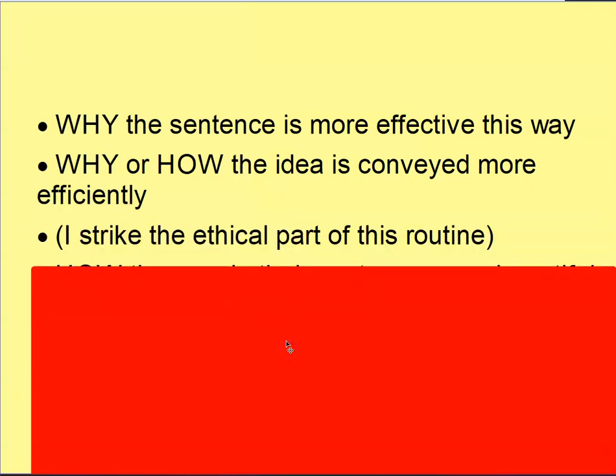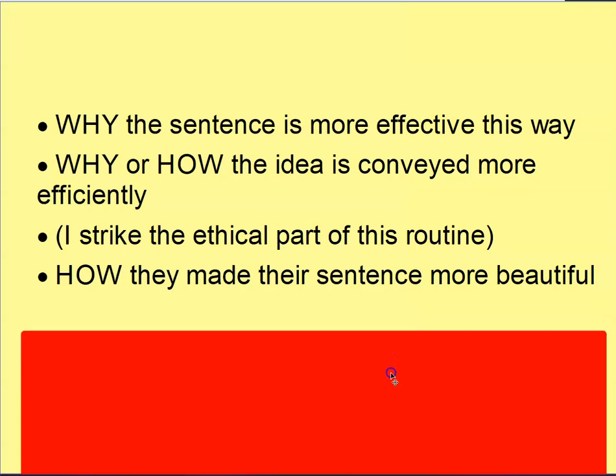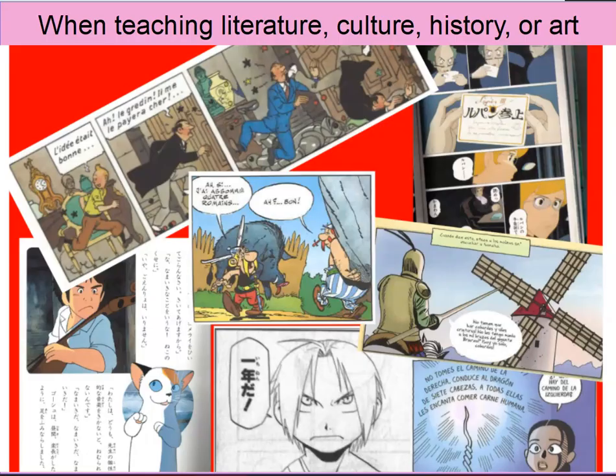And I strike the ethical part of this routine. We'll talk about that in a moment, but I don't like talking about ethics from the lens of, I don't want the students to be judging which of the three languages I'm teaching. So we don't even talk about that. Instead, how they made their sentence more beautiful. And they could do that part in English, because that's too much heavy lifting in the target language.